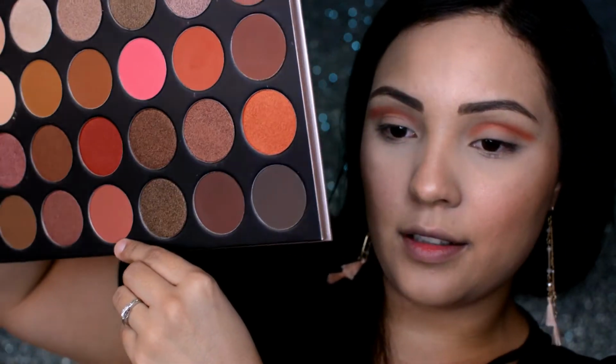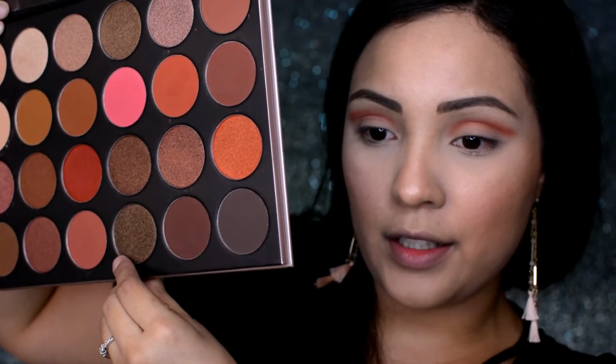All right, and so now I'm gonna go in with another brush. This is an E17 brush, and I'm going to take the shade Flirty, and that's this shade here. I'm gonna take Flirty there, and I'm just going to apply that over that color with this brush.